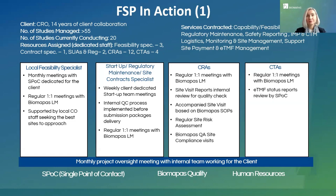We provide services from feasibility till study closure with all activities required at the selected countries and sites we are responsible for. Single point of contact is having monthly project oversight meetings with internal Biomapas team working for the client, and also has regular meetings with the client, updating on project status, discussing potential issues, performance. So SPOC can be reached by the client in any cases with various questions related with the resource assignment or performance issues in frames of client's KPIs, ETMF completion, timely communication, system updates, and many others.